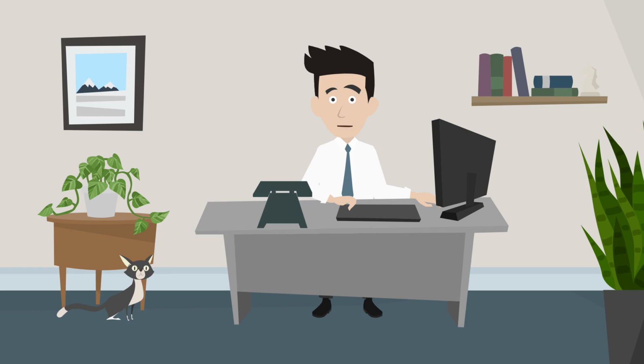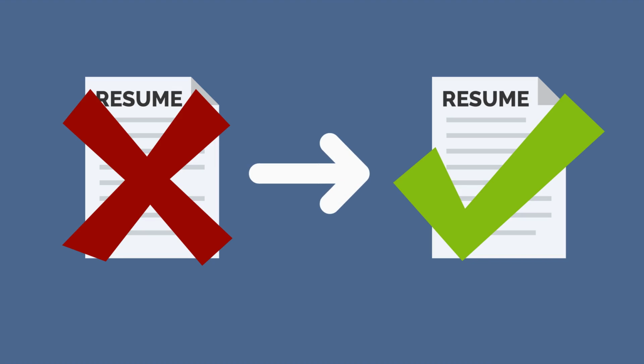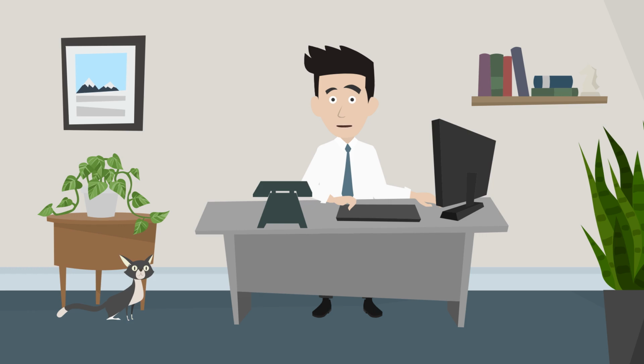So here's what you should do. Run your resume through JobScan or Resume AI. Let the AI suggest changes, whether it's adding keywords, rephrasing sections, or tweaking the format. Then, update your resume and give yourself the best possible chance of getting past those ATS filters.